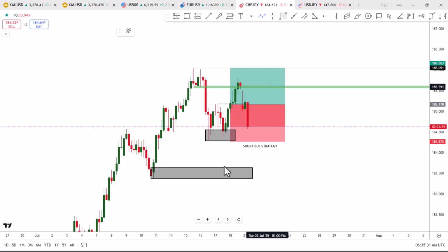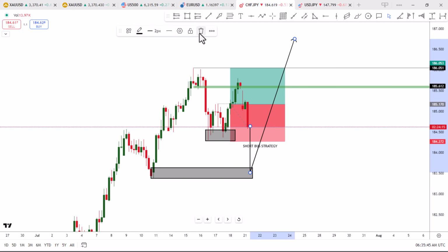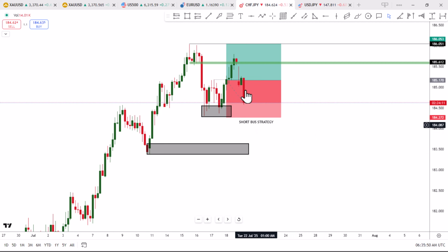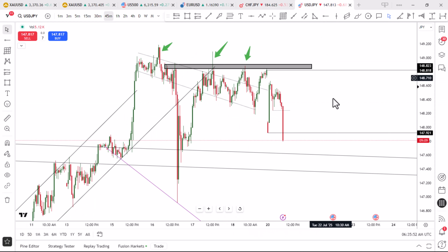But there can also be a scenario that price will use this as a liquidity zone, right? So price will use these two right here as inducement, just to pull back down to this zone, which is this last order block right here, to continue shooting all the way up. So there's also a scenario that can happen. But since we are in a downtrend, since I've understood that JPY is gaining momentum, I can now start looking for shorts on JPY, right?